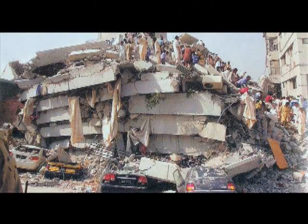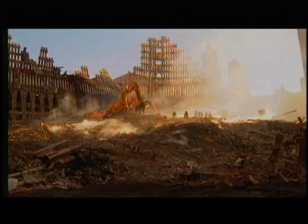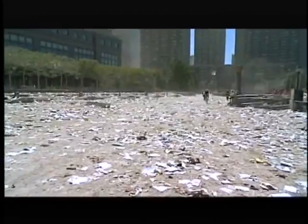This is a pancake collapse. Why don't we see piles of floors at ground zero? And paper blown everywhere. Wouldn't a pancake collapse have trapped the contents inside? What blew this paper all over New York?